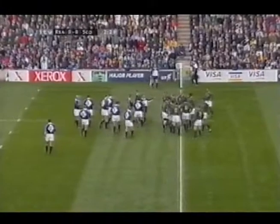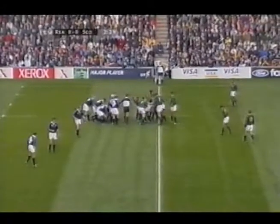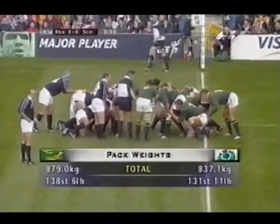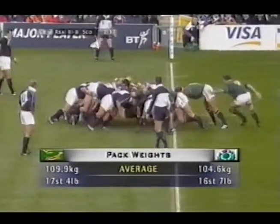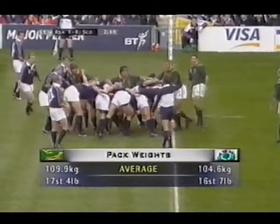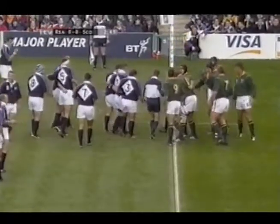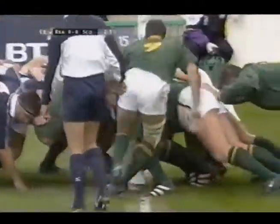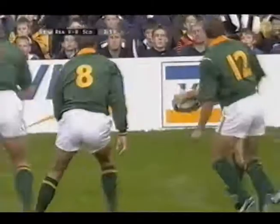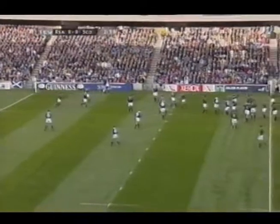It's going to be a scrum down to South Africa. And this first scrum, again, is very, very important. Scotland have taken a little bit of a gamble here, playing George Graham, who's not a specialist tight head, against the mighty Os Durant. They're conceding something like 11 pounds a man. There's George Graham, number 3 for Scotland, up against the mighty Os Durant, who is well over 20 stones. Penalty offside against Scotland.